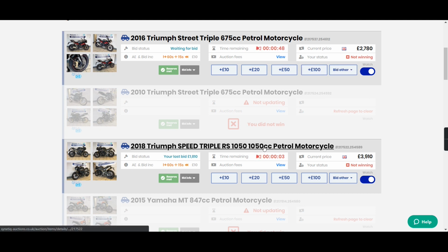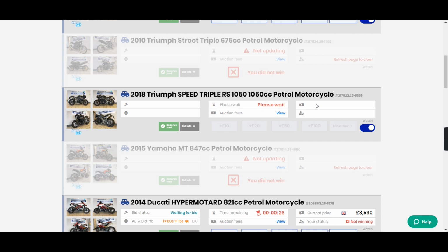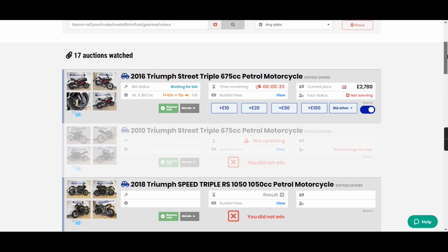5 seconds left on this Speed Triple 1050. That's never going to go for under 4. My God, somebody has got the bargain of a lifetime. Now, as I said, bear in mind, that's done 1,000 miles, that bike. 1,000 miles, and it's gone for sub 4 grand. 4.5 grand to your door. That's an 8.5 grand bike, uncrashed.